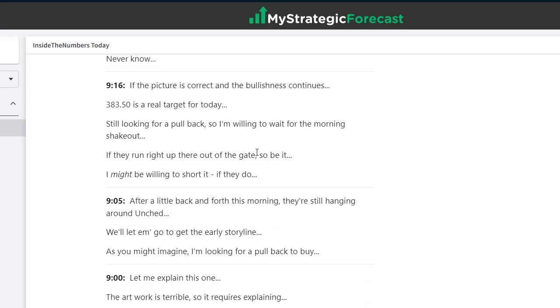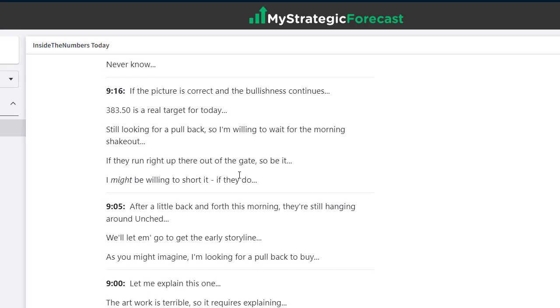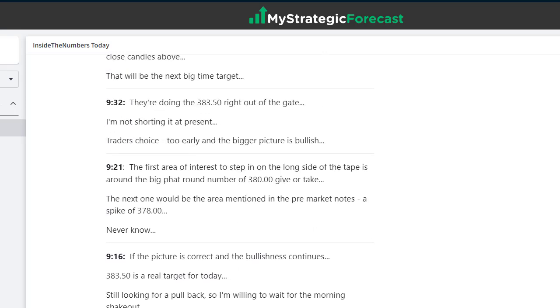We're moving along. 9:16, still before the opening bell. If the picture is correct and the bullishness continues, 383.50 is a real target today. Didn't know they'd do it right out of the gate, but that was certainly a legit and real target. Still looking for a pullback, so I'm willing to wait for the morning shakeout. If they run right up there out of the gate, so be it. I might be willing to short it if they do.